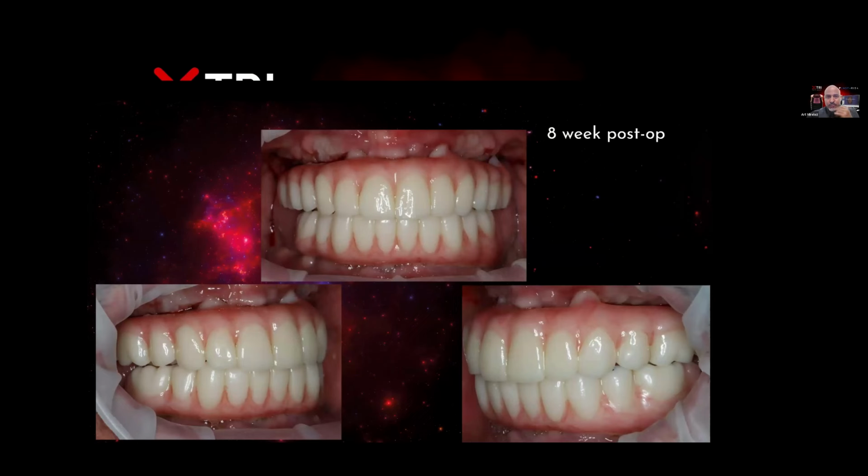So this is 8 weeks post-op. What we do is we bring our patient in at 2 weeks and typically about 8 to 10 weeks. And every time the patient comes in, we're checking the implants, we're checking the occlusion, making sure that everything is just fine-tuned.